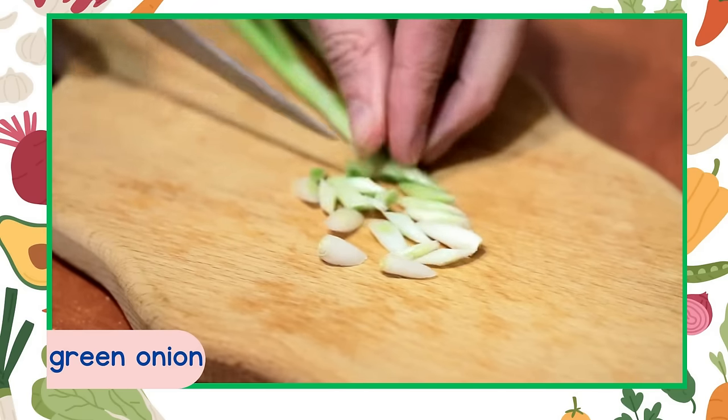Table. Now it's your turn. Table. We put our plate on the table when we eat. Table.